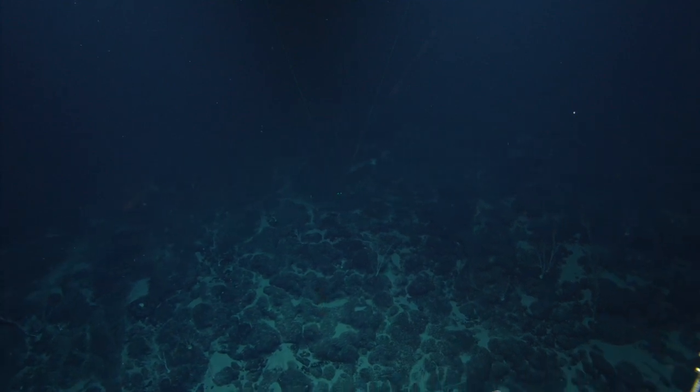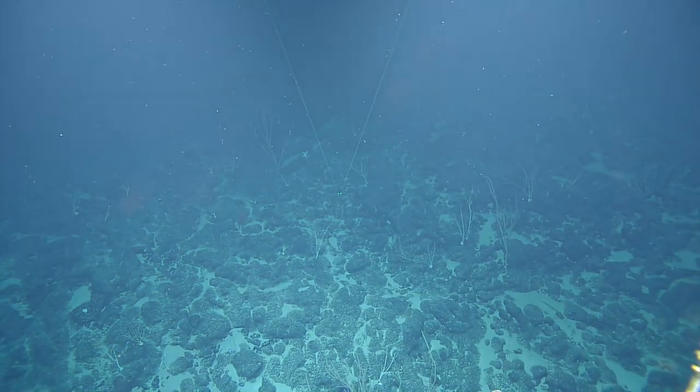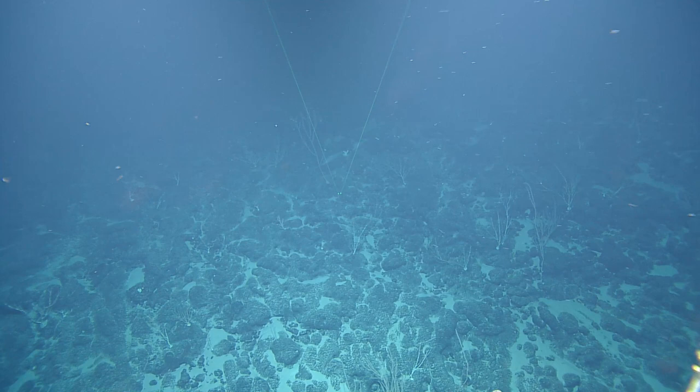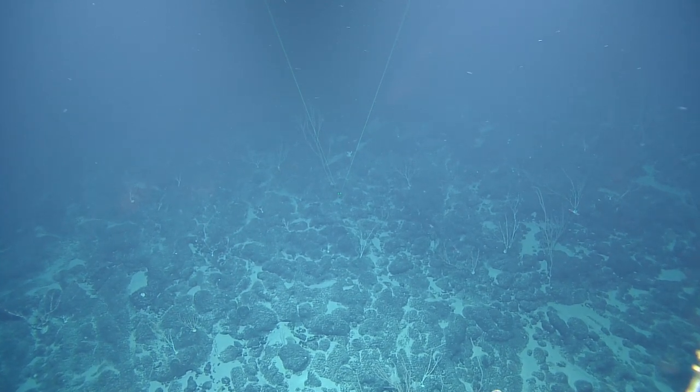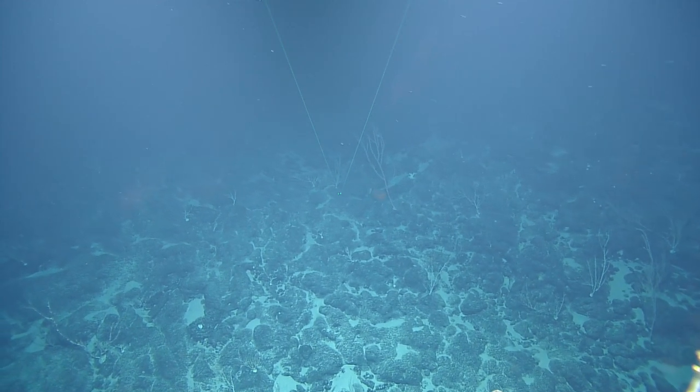Well, thanks everyone for exploring with us this morning. We are just getting into tow formation and they're going to leave the bottom. We had a wonderful dive coming up from nearly 3,100 meters all the way up to 18 meters on this deep ridge feature.